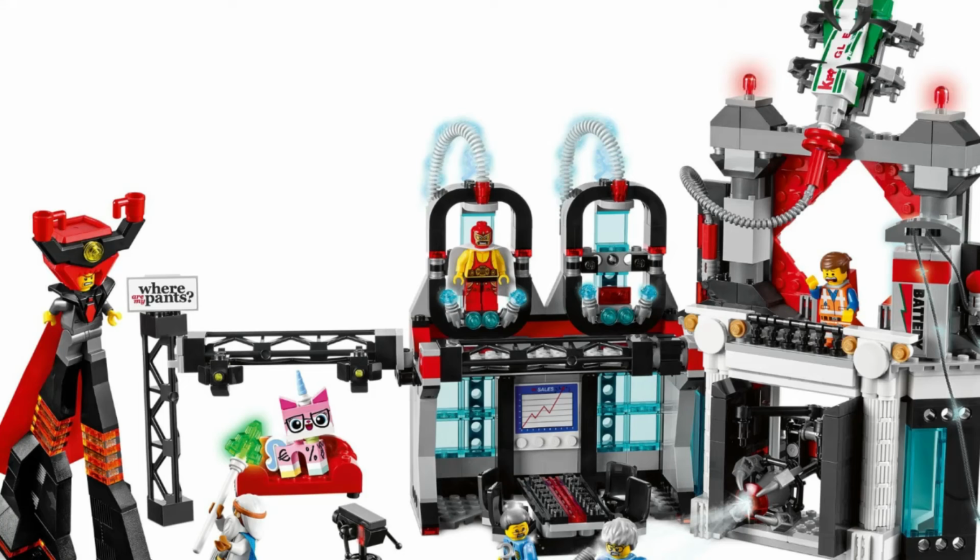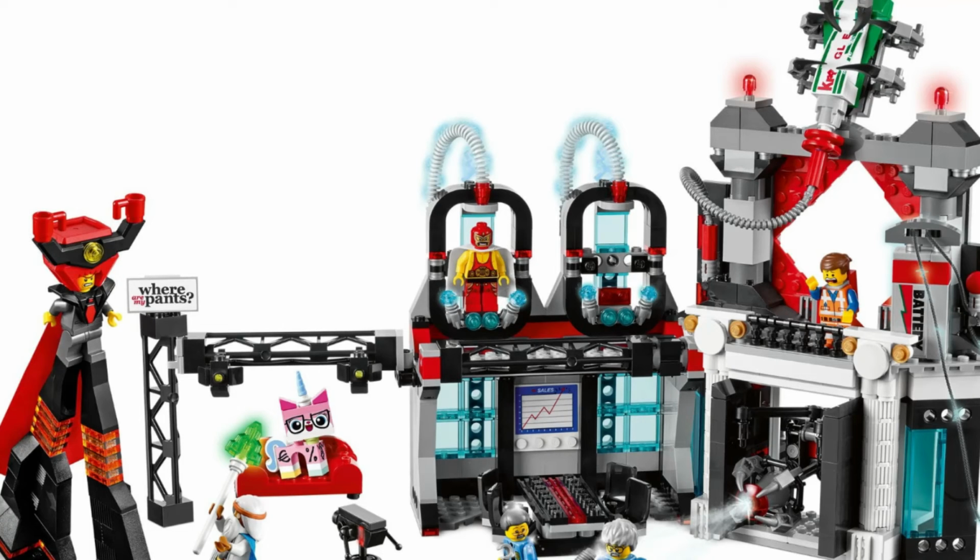The only thing that could make this better would be the inclusion of either Superman, Benny, or Wildstyle. But even then, the set itself is just fantastic. You can't ask for anything better, in my opinion.